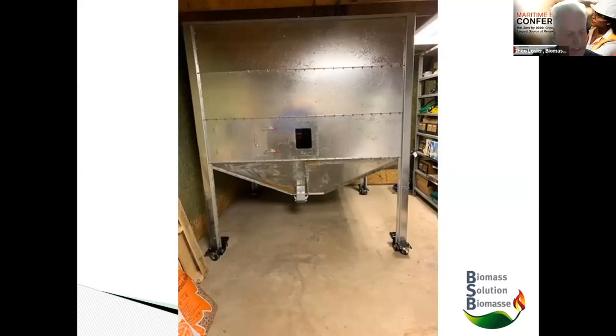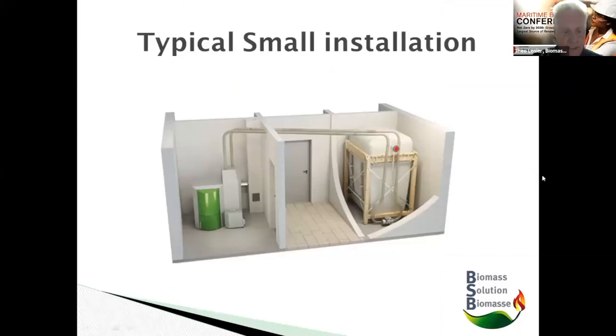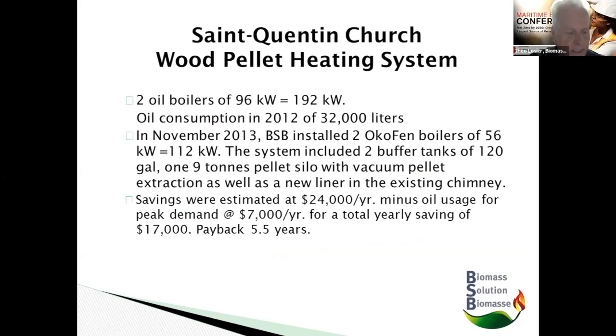This is a typical installation at one of our customers, which has a 3.5 ton silo, and it's 7.6 high by 6.6 wide. Typical small installation, which shows the pellet boiler on the left in the green, including a 120 pound pellet holding tank on the right, which is fed by 2 vacuum systems from a 9-ton pellet container. The storage container normally will be installed on an outside wall where you have access for our truck for bulk delivery.